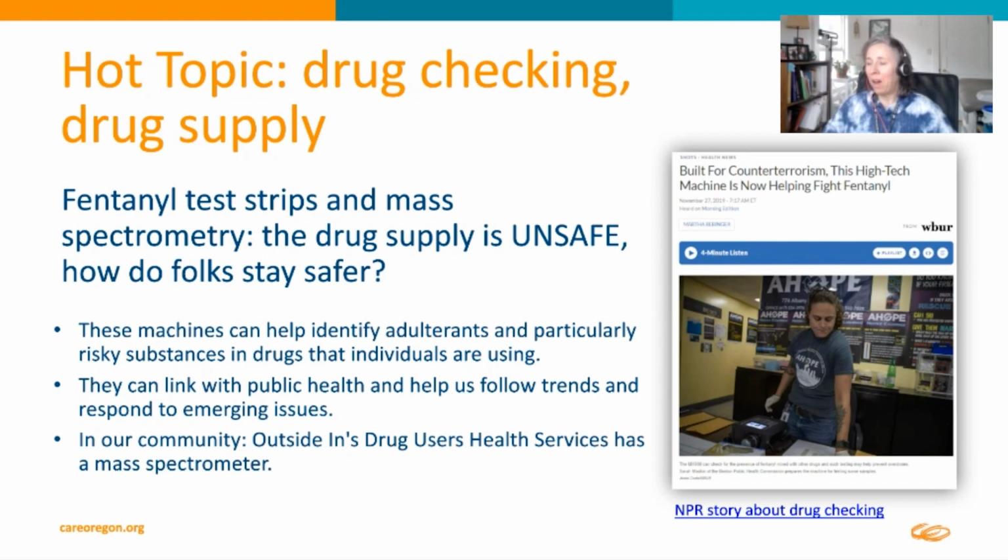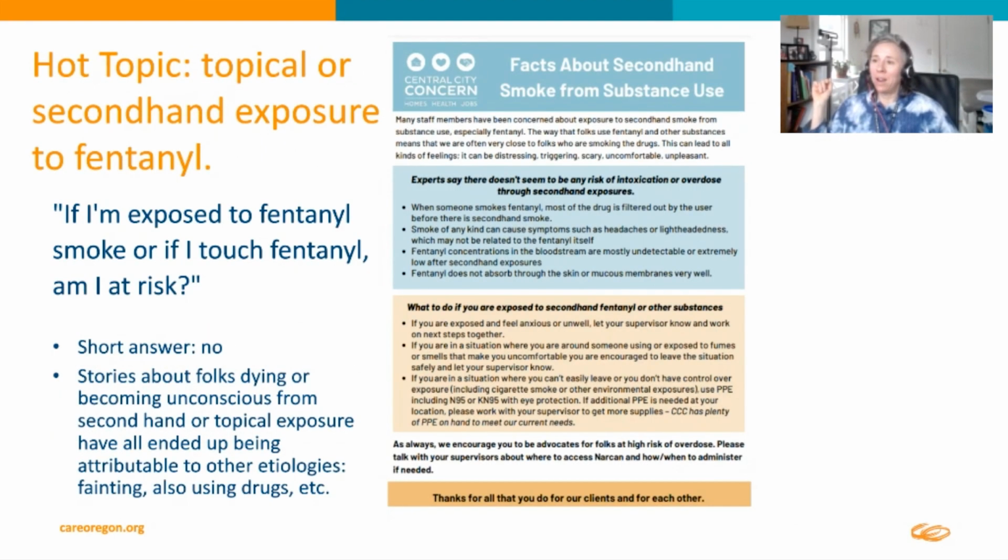And we have a mass spectrometer at Outside In, and I talk to Haven from time to time and say, hey, what are you seeing? And I learn a lot, and our patients are learning a lot, and then they're empowered to use safer. I think most people who are using blue pills or fentanyl now know they're using fentanyl, and that's not a surprise, but this would be helpful for somebody who might be trying to use other things and doesn't want to be exposed to fentanyl.